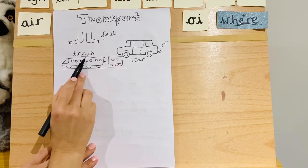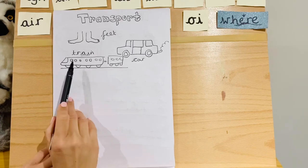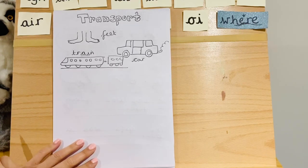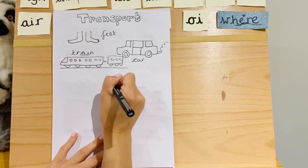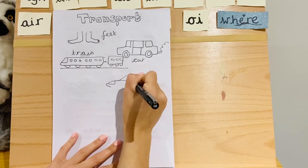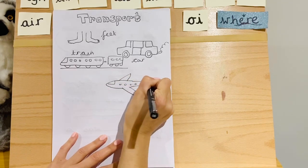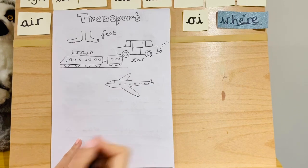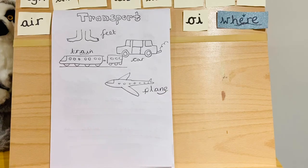Hey, it's the A sound we did today. Train spells train. So you could go by train. That's a really quick way to get there. Another way you could go is you could go by aeroplane. It's only a short journey. So an aeroplane looks something like this. So you could go by p-l-a-split-e, plane. Go by plane. Have a go at drawing any other methods of transport that you can think of.